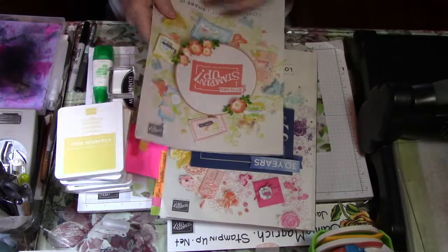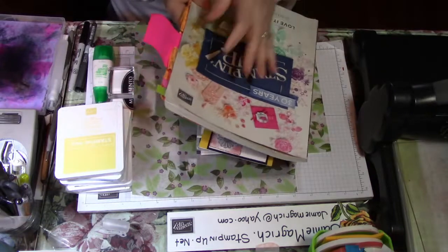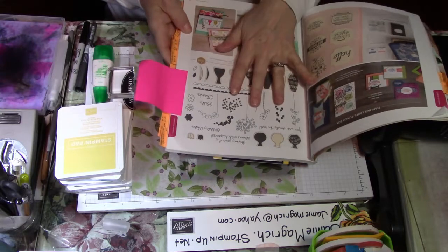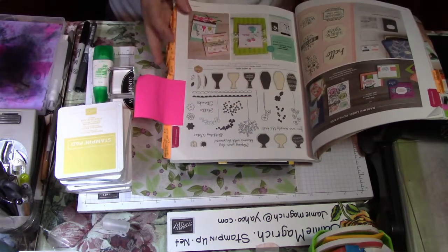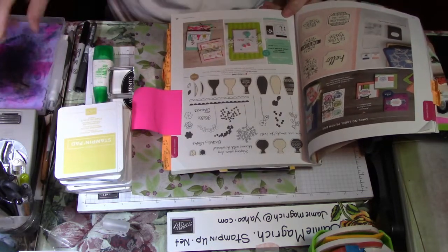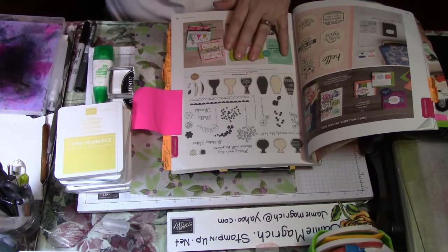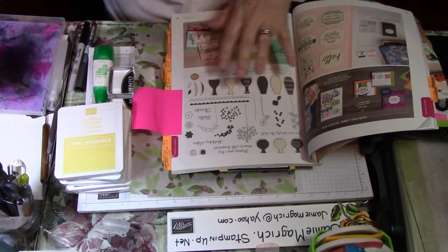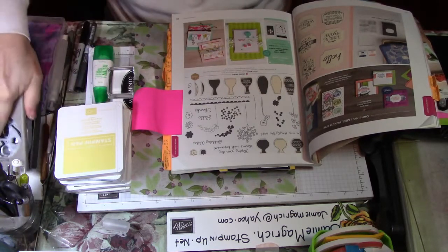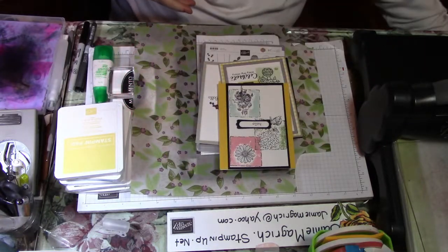Okay, so going through that a little bit. There's their annual catalog, and the other stamp set that I'm using today, or the primary one, is the Varied Vases. Now the Varied Vases in the annual catalog, you can get a bundle where you get the punch with it, because I am going to be using the punch today as well. So my primary is going to be using this stamp set and bundle. And that's on page 45 of the annual catalog. Okay, well, let's get started.